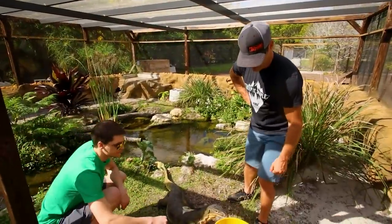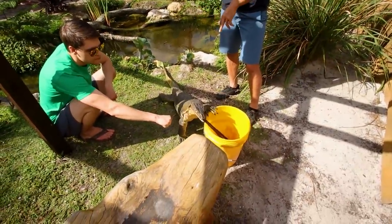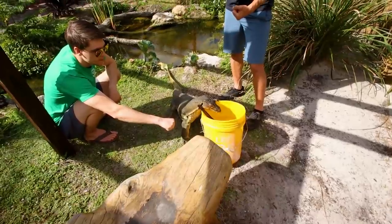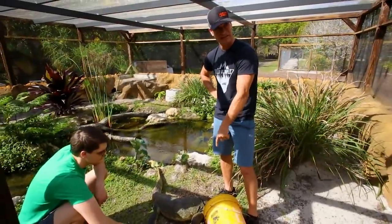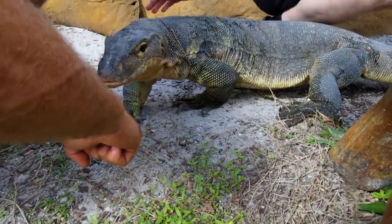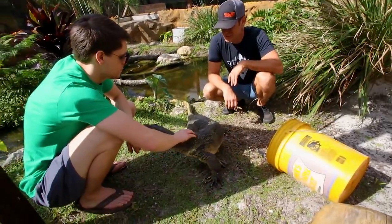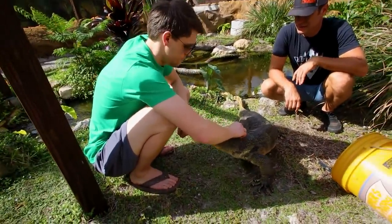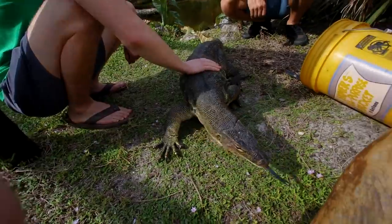We're just done feeding, and he's got the scent of animal, but if you guys notice, what Tanner's doing is pretty smart. He's offering his fist, but he could care less about him. He's more interested in smelling to see if there's any more chicken in the bucket. There you go. That's a weird feeling. Isn't it crazy? Yeah, just having that tongue flick on you.